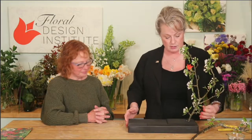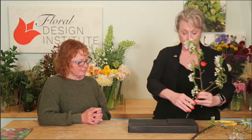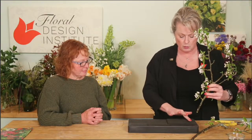And what I have here is just, I'm going to have to change that because she's going to spin. I just have some of the Midnight Oasis that I've soaked in flower food water. And now I have a lovely big hole that I made, so we'll have to do something with that down the road.